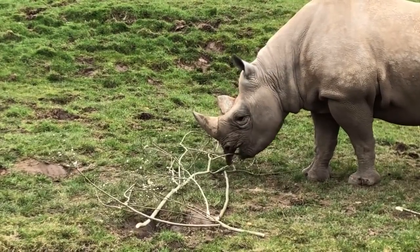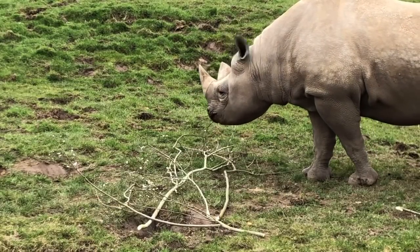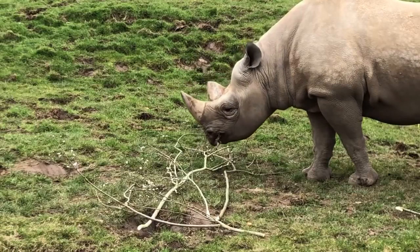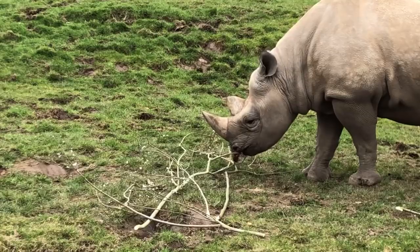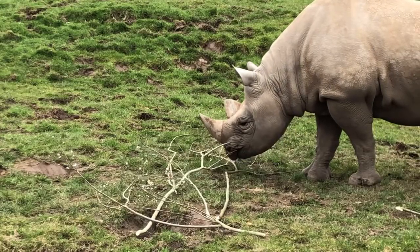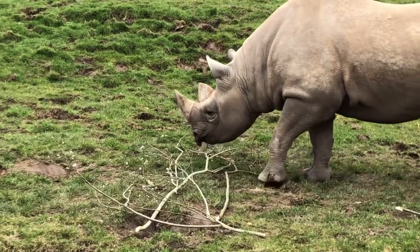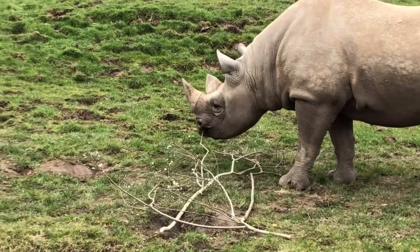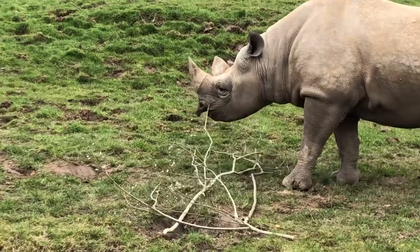We feed the rhinos a variety of different browse here at the zoo. Willow, silver birch, ash seems to be one of their favourites, and hawthorn as well. Hawthorn being really spiky, when the rhinos are eating that, because the skin's really thick in the mouth, it doesn't really bother them. Whereas when we're dealing with it, it will prick your fingers. Not a very nice browse to work with.